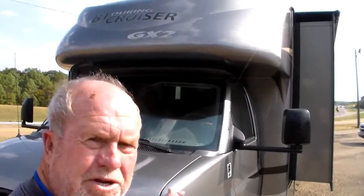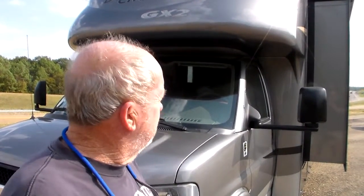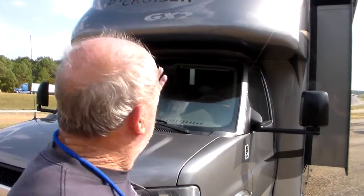The wind's blowing here in the Southland. We've got an electric awning, so if we have to let it in, we'll do that. We're going to show it to you. It's a 2008 Chevrolet. It's a BT Cruiser. It's got the 8.1 big Chevrolet engine. It's on the workhorse chassis. This BT Cruiser, it's a GX2, folks.